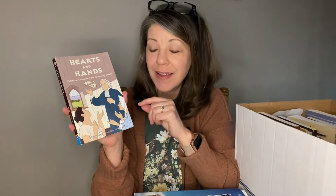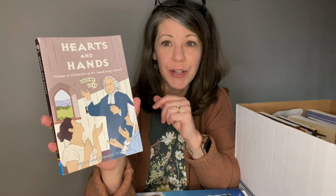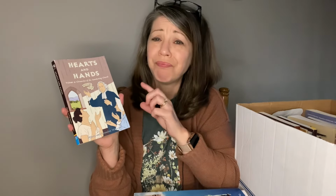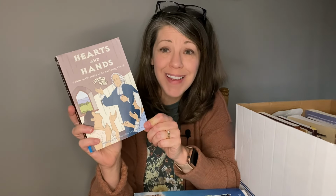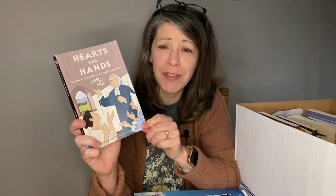Hearts and Hands History Lives book. Now, let me tell you just a little bit about this series. This is like church history. They use it from Creation to Christ all the way through middle school. I think they even use one of the books in high school. But they are not printing these books anymore. So Heart of Dakota is going to have to make some changes, and we really love these books.